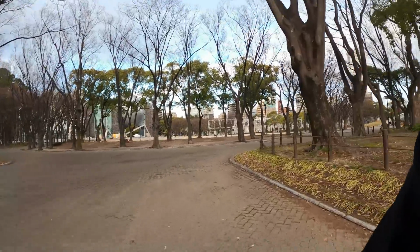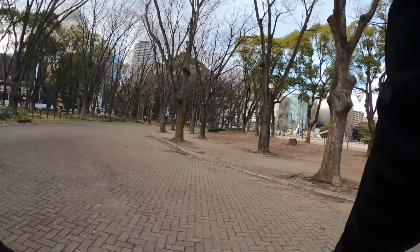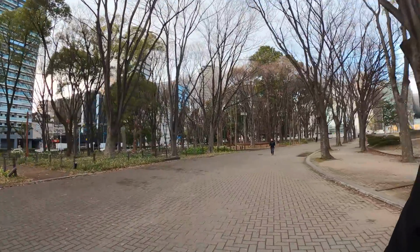The path we were on doesn't last too long. That's another downside, those paths are really short. They're only for a short part in the center of the city. This is another nice park we've got here in Nagoya.